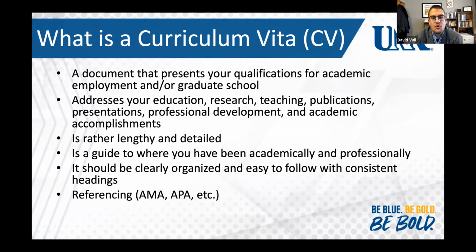Okay, so what is a curriculum vitae, a CV? That's distinctly an academic resume, to put it in basic parlance, but it's a much more detailed document, as we'll find out, than a resume is.